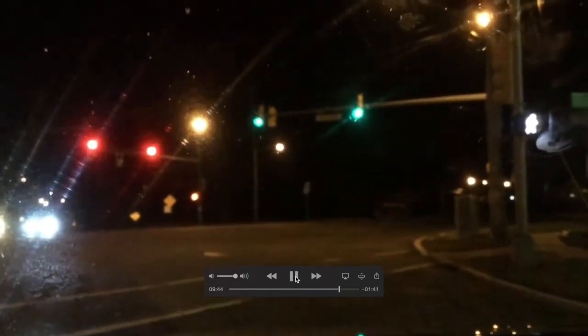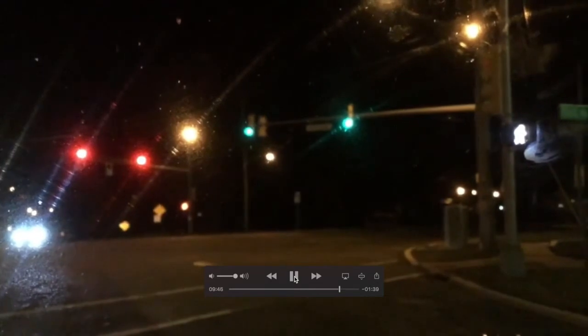So here's something else I found interesting before we head off. I saw that this used to be the intersection where a Burger King would lie. This is on... alright, so we can go ahead and stop it.